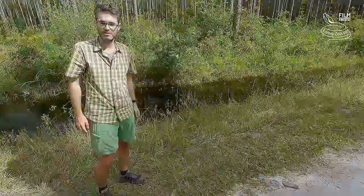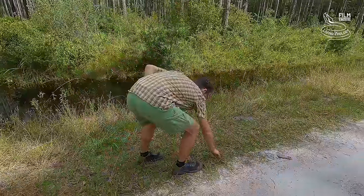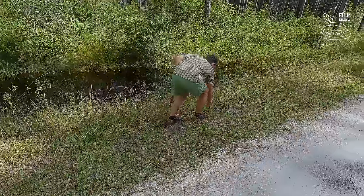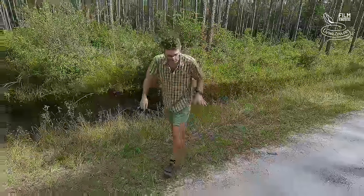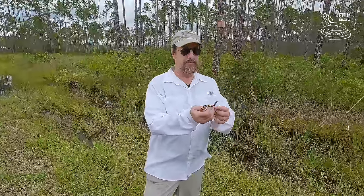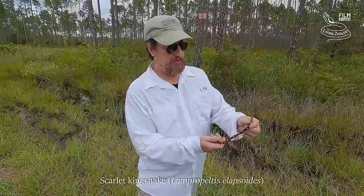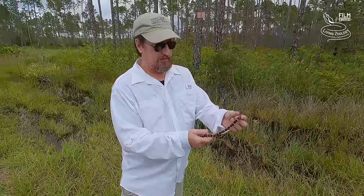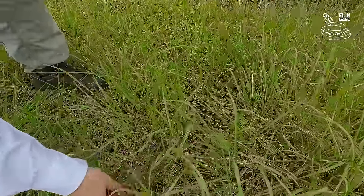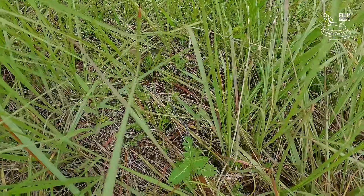Okay, so let's continue. No quick escape. I will just touch his tail a little bit so he goes farther from the road. It's not a busy road, but we want to be as sure as possible that the snake will not stay here and be killed by some car. This is one of the snakes that we videoed, the scarlet king snake, and we're going to release him very close to where we found him. Here he goes. I'll just tickle his tail so he goes into the safety of the grass.